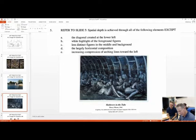C, less distinct figures in the middle and background. Well, things that are closer are more in focus typically, and stuff in the background is further away. Yeah, like right here. Clearly some suffering going on. Okay, so that's probably used for space.